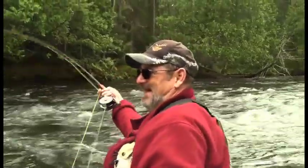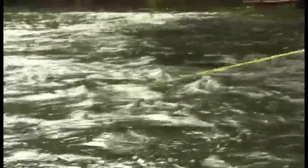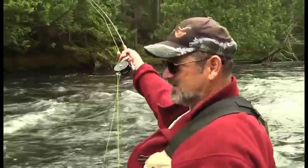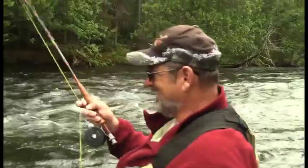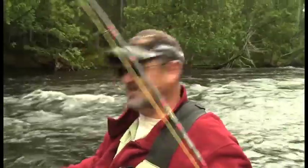Uh-oh. On the other hand, this is just a little fish. This is just a baby fish. But I'll take him anyway. As you see, Kyle can talk and fish at the same time. I can multitask.